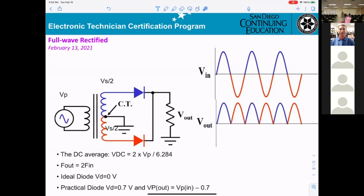Now go into the circuitry. You can see the circuitry here is a little different. Transformer. They're using a center tap transformer. That means they divide it, a half on the top and a half at the bottom here. That's what they're using, center tap. And now they've given you the formula here. However, what we want to know is output frequency equals double the input frequency.